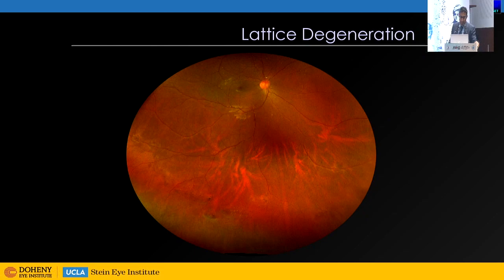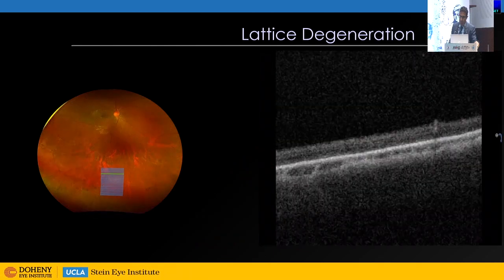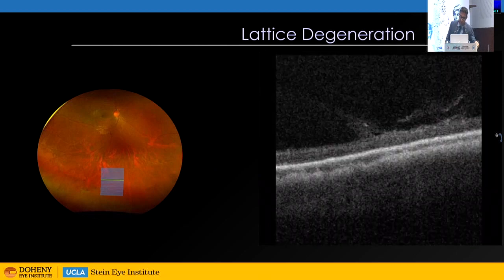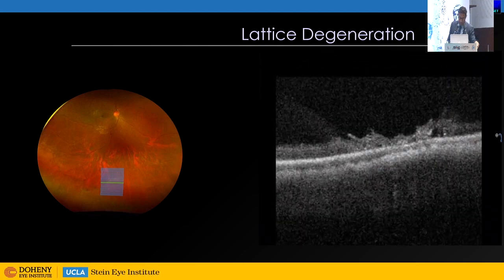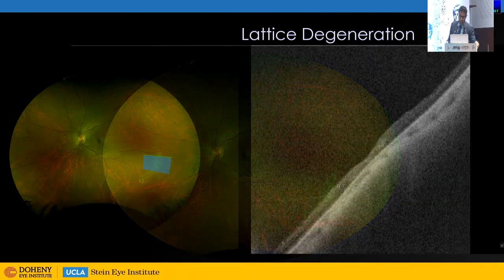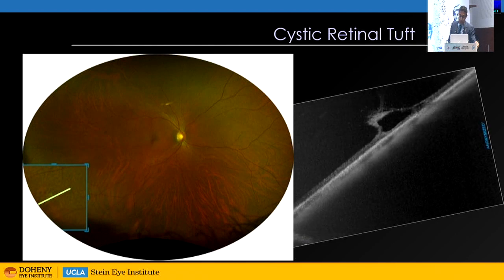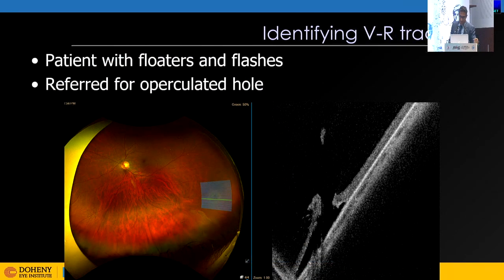More examples of patients with lattice degeneration. I also agree this is a beautiful tool to study lattice, and you start to understand the vitreous relationships here, and we'll hopefully have a paper coming out soon on this topic. And again, other lesions, which I always wondered, is that really a cystic tuft? Well, it actually is, because you can pass the OCT through and you see that these are in fact cystic tufts.